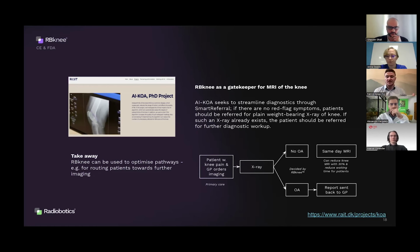in the first cases. So in this case, they were using RB Knee as a tool where the patient came into the ED, and then based on the findings of the AI, they would either send them for same day MRI or not. So in this case, in the case with Kettering, as you'd seen before, there was a significant reduction of these unnecessary referrals to an already understaffed department in the hospital.